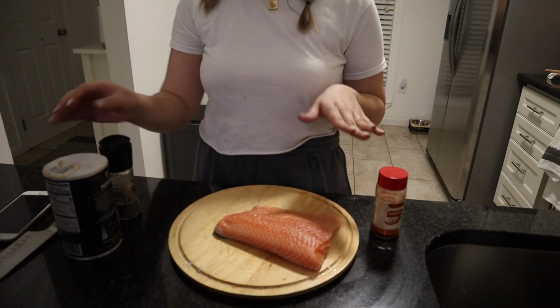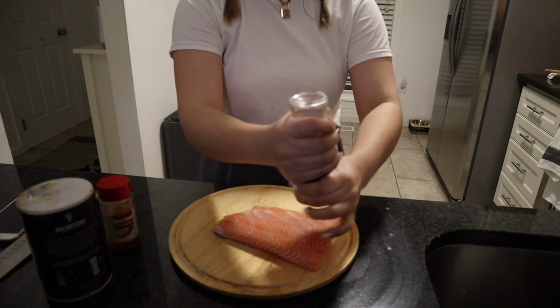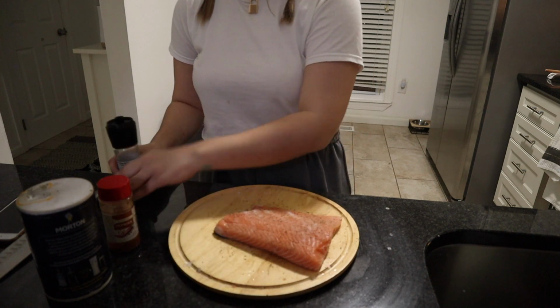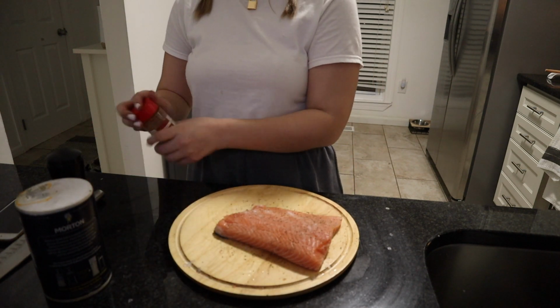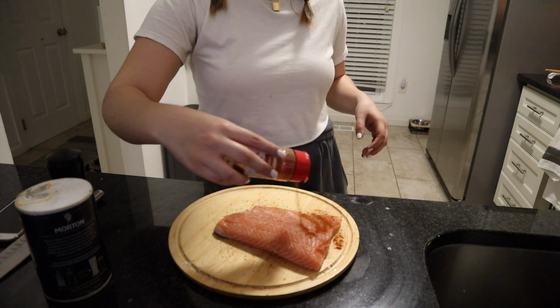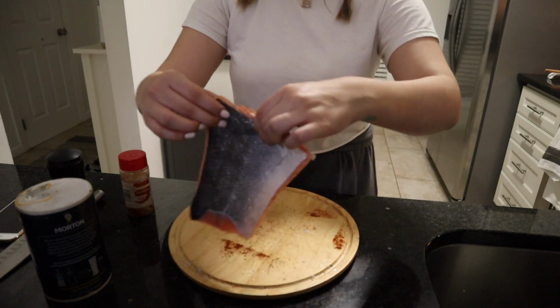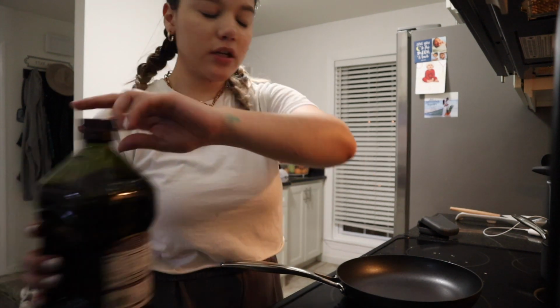So basically what I do is I season it with salt. I do pepper, and then I do paprika. And I do this on both sides. So I'm going to turn it around. I have my pan here where my salmon's going to cook. I'm going to go ahead and put a little bit of olive oil on it. And I'm doing this over medium heat.